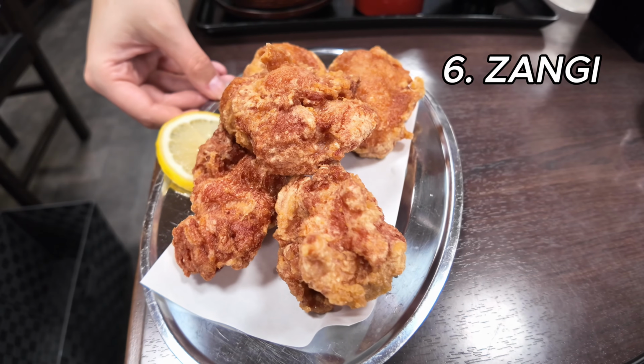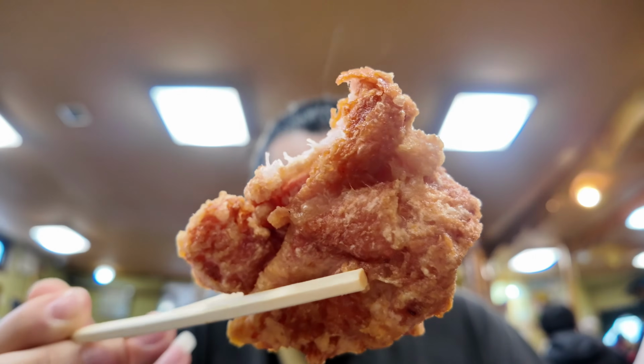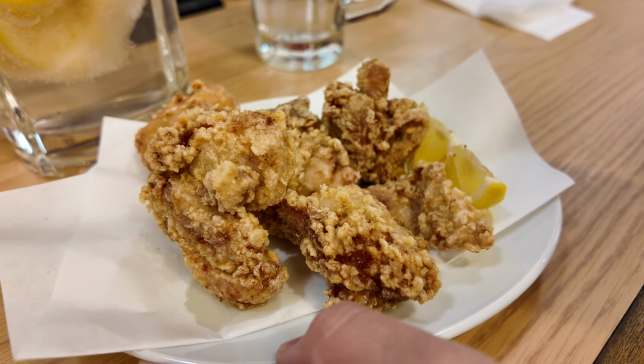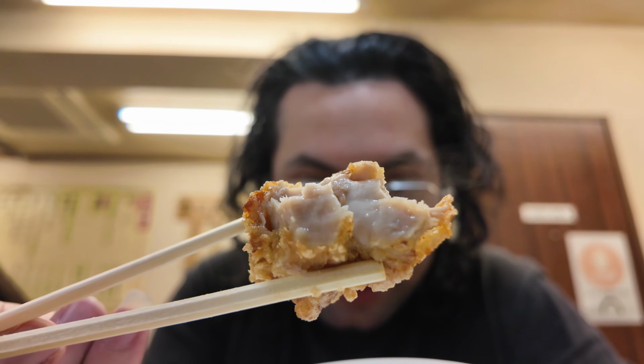Number six on this list is zangi. And this is a type of fried chicken, a very popular Hokkaido specialty. And the difference between karaage and zangi is the way that it's marinated. Zangi is normally marinated in a soy ginger kind of dressing before it's deep fried. So it really has that extra salty and umami flavor that makes it, I guess, a little bit of a step up from regular karaage.